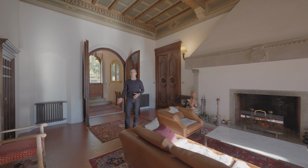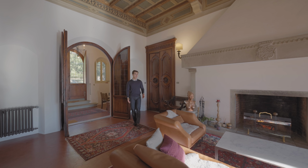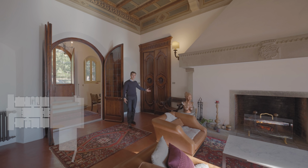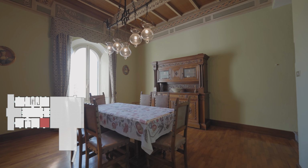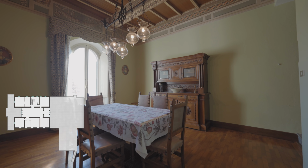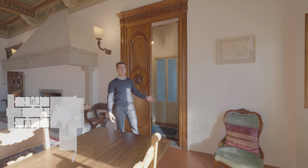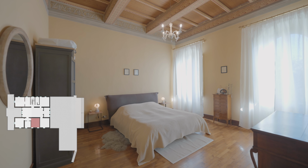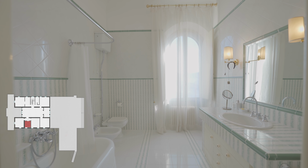Let me now show you a few of the rooms that are connected to this living area. On this side, through this door, we get to a nice dining room that could also easily be turned into a bedroom, whilst on the other side of the room we get through this other door that brings us to two of the bedrooms, one on the left and one on the right, that share a large bathroom in the middle.